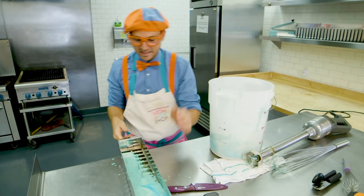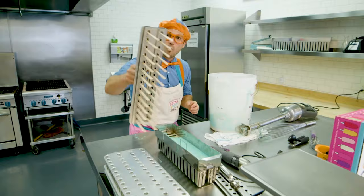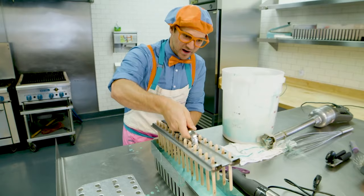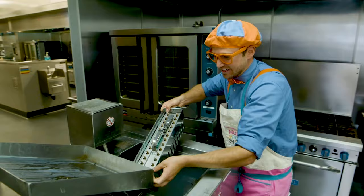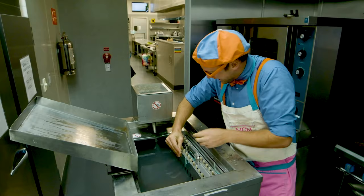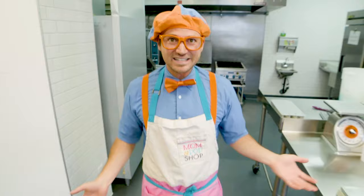Okay, yes, these are gonna be so yummy. And then let's take these sticks. Wow, that's a lot of popsicle sticks. Put them right in there. Oh, perfect. Okay, now we need to bring it to the cooling station. Here we go. Set it down. Woo, we did it. All right, now remember what we had to do earlier? It's gonna take a long time. So we get to dance while we wait.